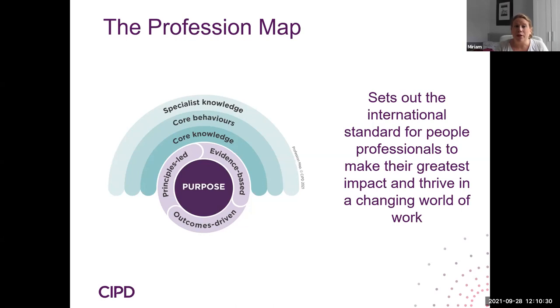But the things in green are the things that we probably talk about most when we think about how you use the profession map in your own role or to develop yourself. And that's, we have standards around core knowledge, core behaviours, and specialist knowledge. So I'm going to go through those briefly now.